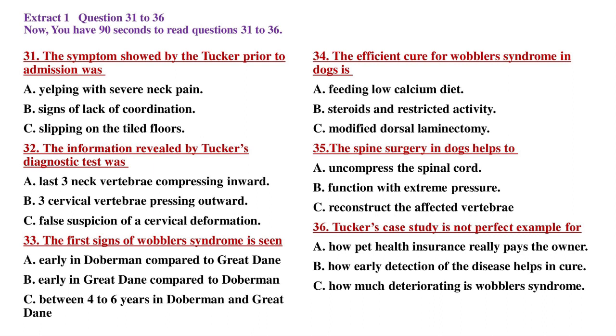Some Wobblers dogs can be managed on steroids and restricted activity, but the only real cure is a spine surgery called modified dorsal laminectomy. It is a surgical procedure of the spine, which aims to provide access to a prolapsed disc and therefore relieve pressure on the spinal cord. This surgery can take place only once the location of the trouble spot is known. This procedure is also used for dogs with severe neurological damage to the hind limbs, bladder, or bowel, as a result of spinal cord compression.